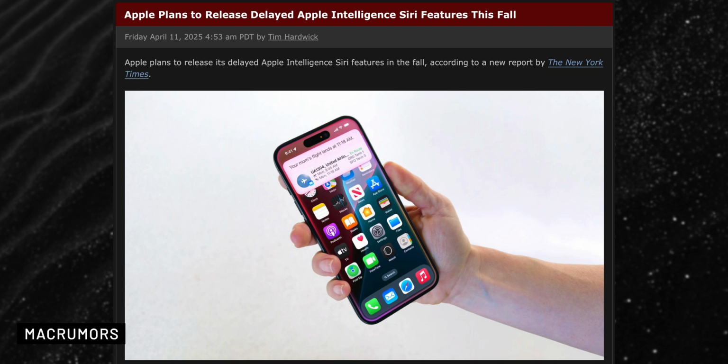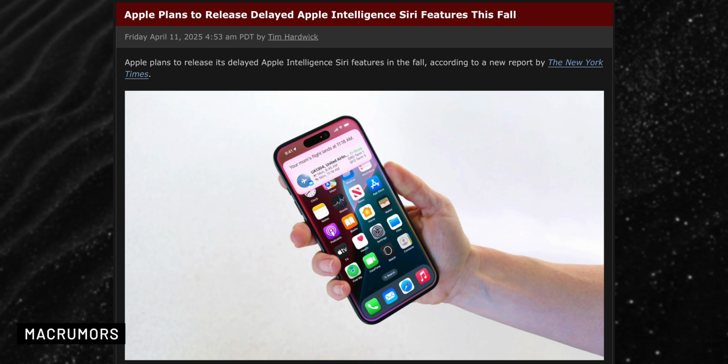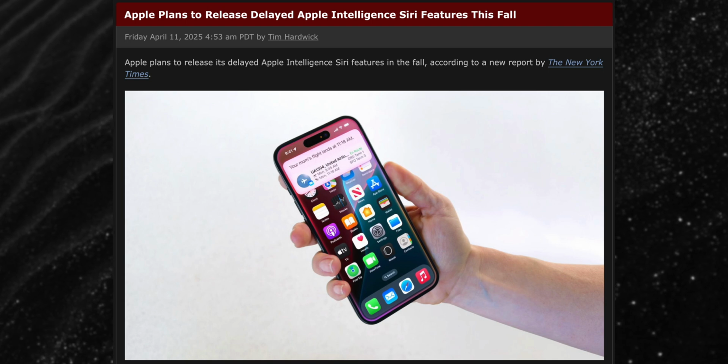Siri is also learning what's on your screen and working more closely with your apps. You'll get more natural conversations, better suggestions, and faster responses. Some of these upgrades might not be available on day one. They could show up in later updates like iOS 19.4.